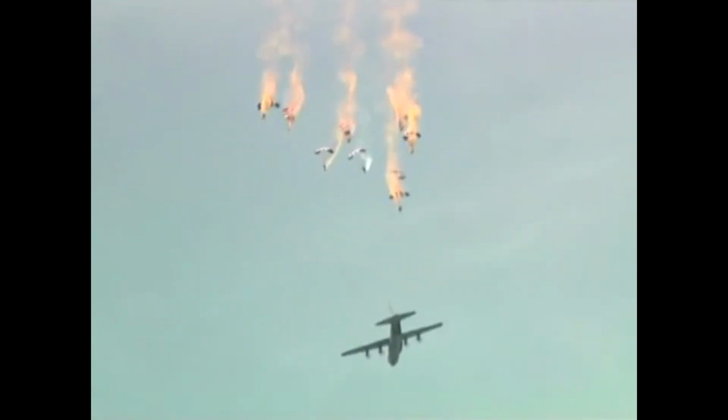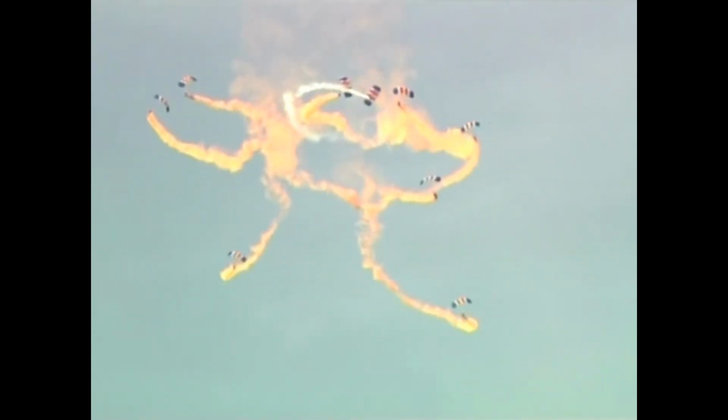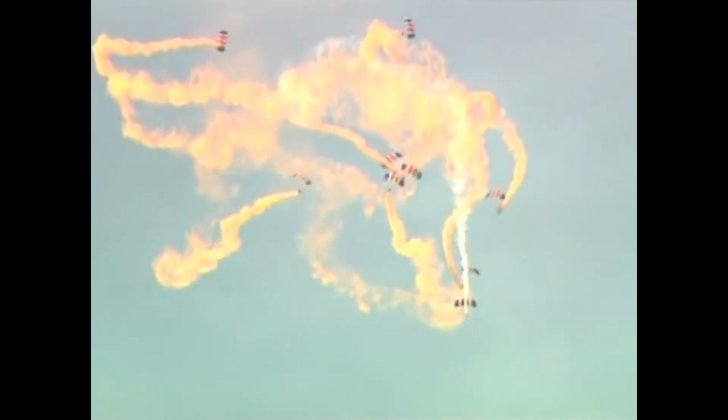Not all displays are jet-powered. Here's a great display by the UK's premier parachute display team, the RAF Falcons. The display flight, RAF Falcons, perform their unique and colourful aerial display at numerous venues nationwide.